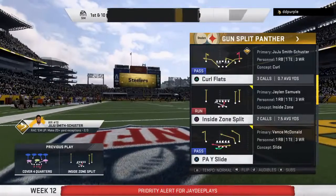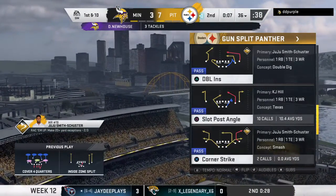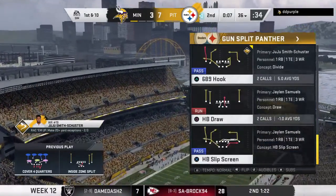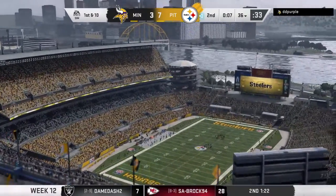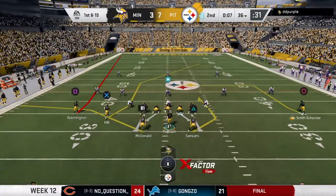Now a timeout taken. Perhaps a chance for one more quick play and then another timeout if they hurry. We'll see. So from the 36 now, 1st and 10.